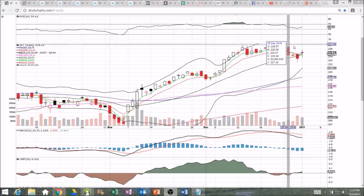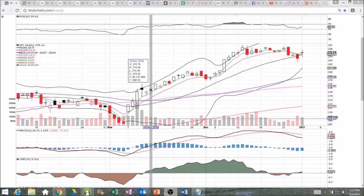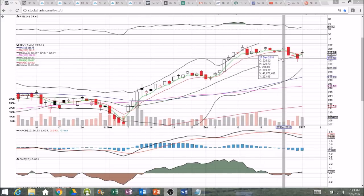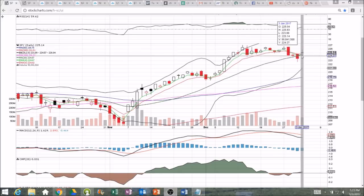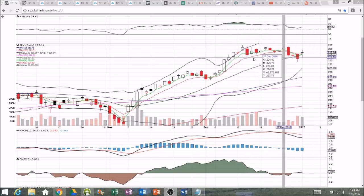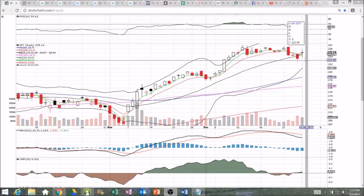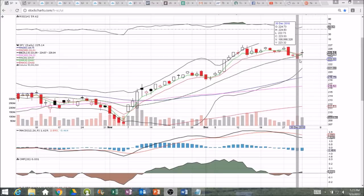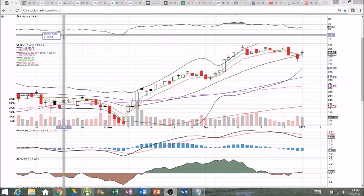Now, we did see normal healthy consolidation and a bearish break to end 2016, but we can't lose sight of the overall trend, which certainly is still bullish. So we are in a bit of limbo in terms of determining, okay, are the bulls ready to step back in here? Are the bears done consolidating for the short term? Or is this just another lower high and we're going to head back down towards those recent lows of 222.73? And this middle Bollinger Band this week is going to be very telling with regard to that.